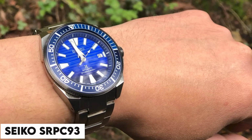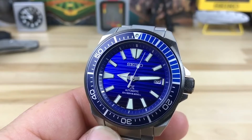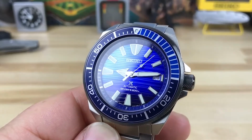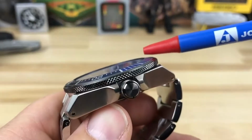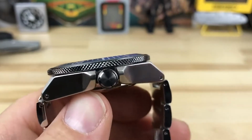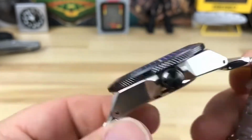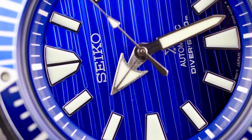Seiko SRPC93, with a price tag of $320, reaching up to $400 at most, which is a pretty good price at a low-end bargain. This watch offers you a 44mm case, and is powered by a Seiko 4R35 automatic movement. It is water-resistant up to 200 meters and needs to be used under ISO diver standards.